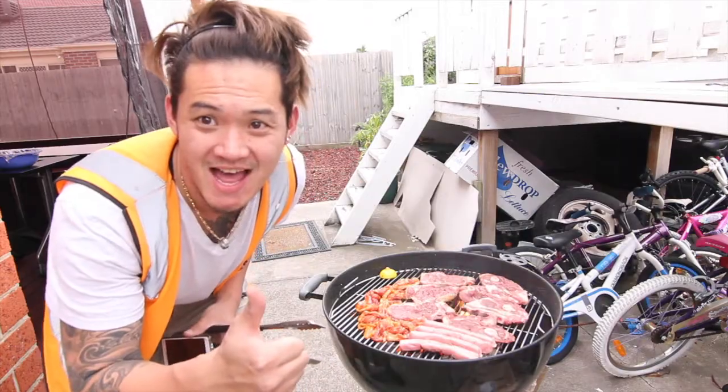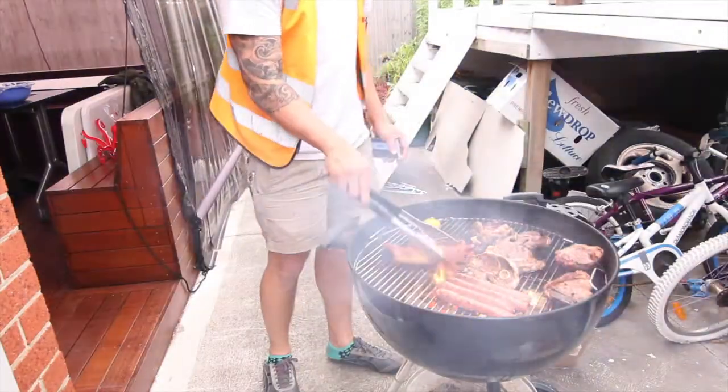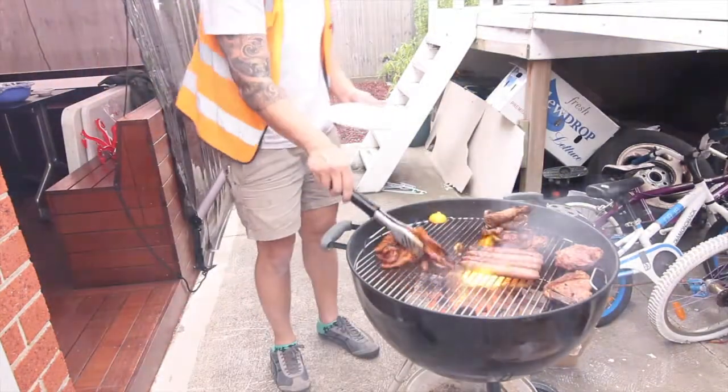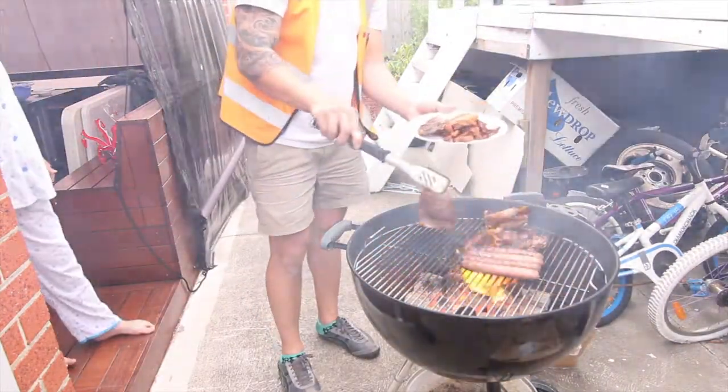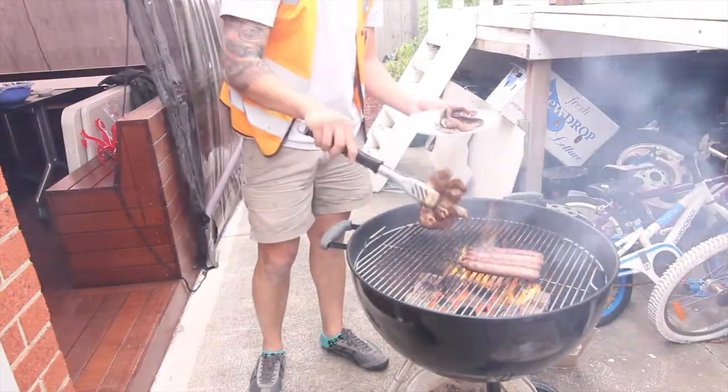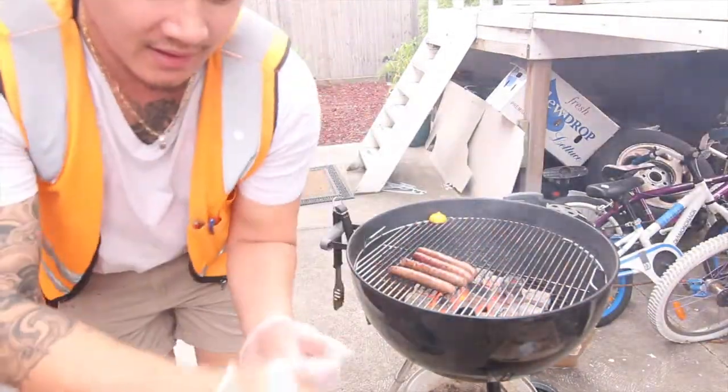Gonna be awesome! Making the nem nung patties.